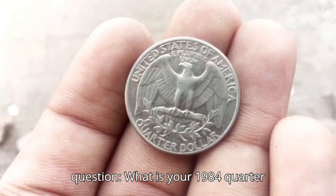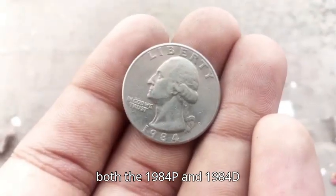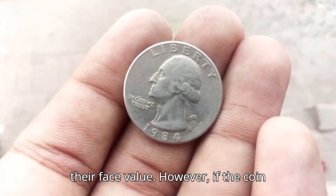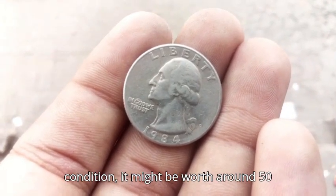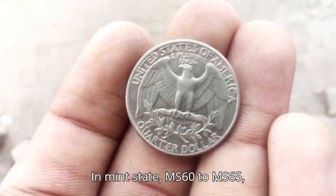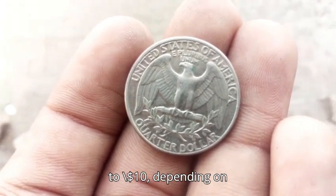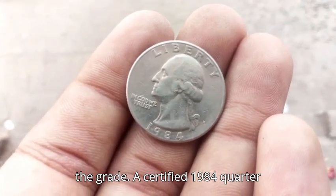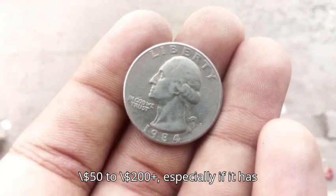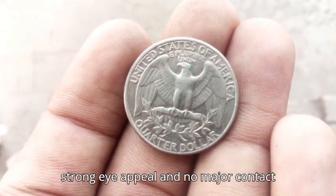Now, let's talk about the real question. What is your 1984 quarter worth? In average circulated condition, both the 1984P and 1984D quarters are typically worth 25 cents, their face value. However, if the coin has minimal wear or is in extremely fine condition, it might be worth around 50 cents to $1 to the right collector. In mint state, MS60 to MS65, the value can range between $2 to $10, depending on the grade. A certified 1984 quarter graded MS67 or higher can fetch between $50 to $200 plus, especially if it has strong eye appeal and no major contact marks.